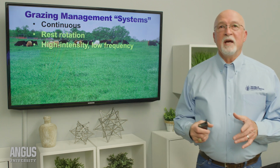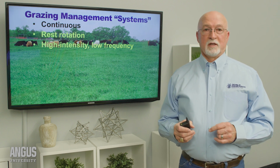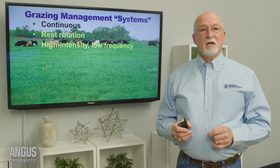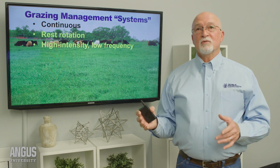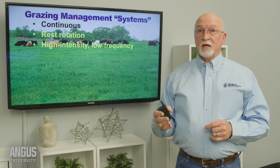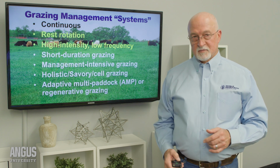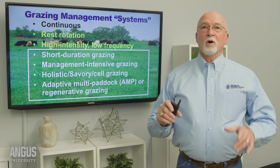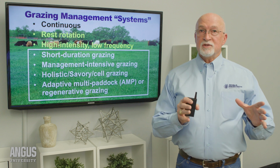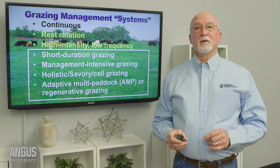Some of the key systems that we see is continuous. The only thing that you're really managing in a continuous is stocking rate. When we move into these rest rotations or high intensity, low frequency type of systems, that's just another rest rotation. We're managing recovery and rest and stocking rate, but we're really not managing the grazing. Then we get into these right here. These are where we begin to manage the grazing, the rest and recovery, as well as the stocking rate actively.